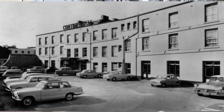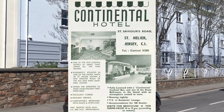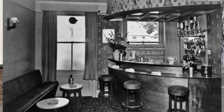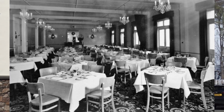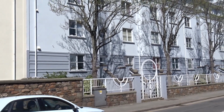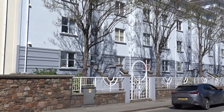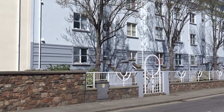And when we lost the Continental Hotel, we actually lost some history in that, because it opened in 1925, and it played a part in the Second World War. It was taken over by the Nazis during the occupation, and was used as personnel billets for them to live in. They also took over the shop next door, and that became their own personal shop for what would become the officers' quarters, which were another taken over hotel slightly further up the road.